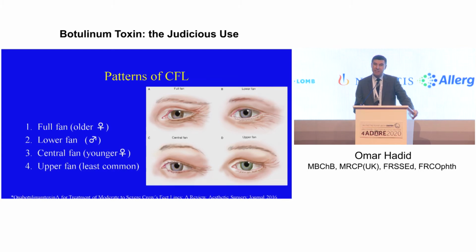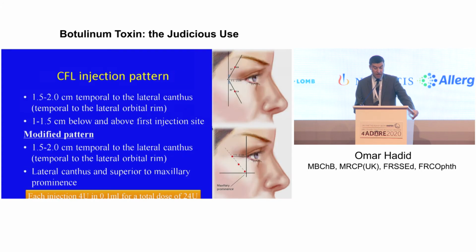There are different patterns recognized. The common ones are the young females, which are the central fan. Men tend to have slightly bigger lines and more inferiorly, and the elderly ladies, they get the generalized pattern, which is group A there in the picture. So you go basically 2 centimeters behind the lateral canthus, just lateral to the orbital rim, just feel it and mark where the line is going to be.